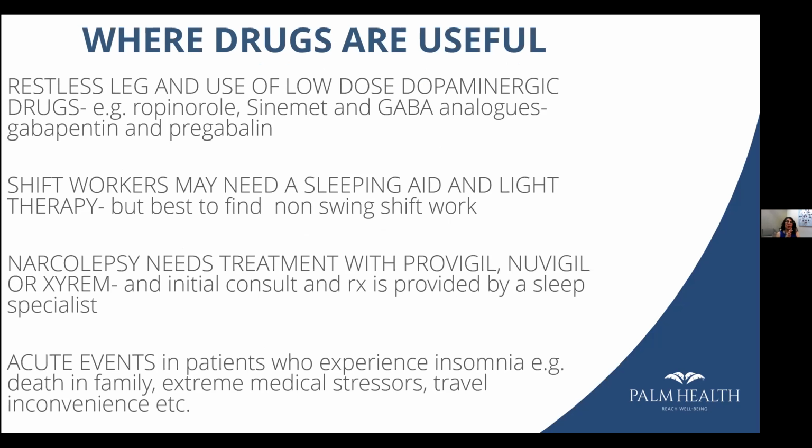If you're a shift worker, first, I would encourage you to change your job, but if you must continue your job, then you might require a sleeping aid and some light therapy as well. Narcolepsy absolutely needs treatment for life. There is no getting off of these drugs, but they do need to be evaluated every so many years with sleep studies.